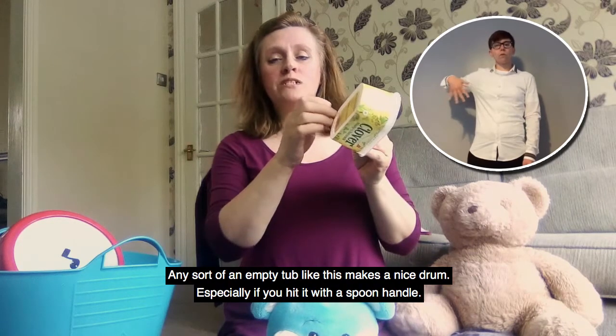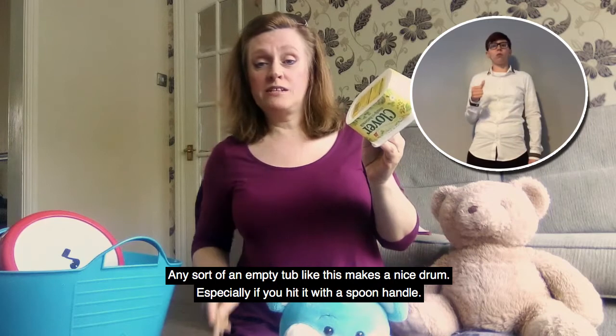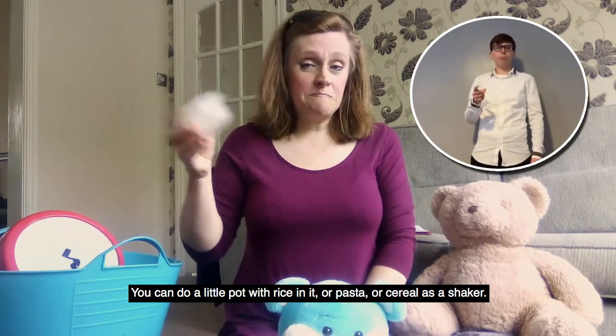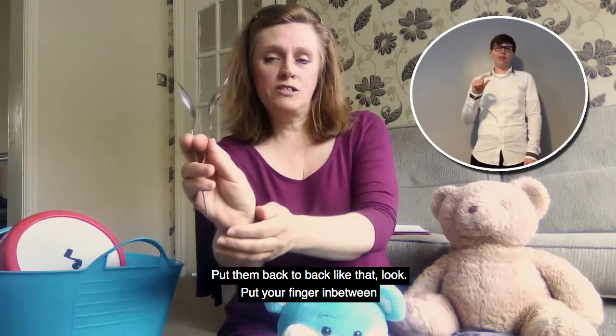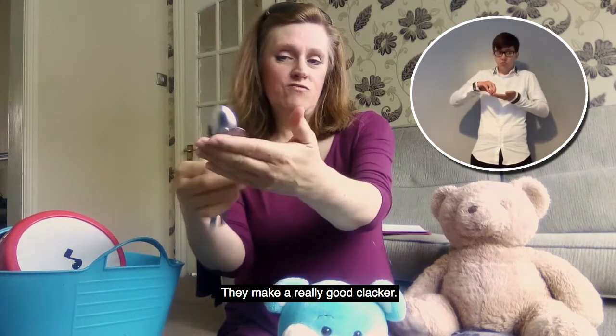Any sort of an empty tub like this makes a nice drum, especially if you hit it with a spoon handle. Any kind of a little pot with rice in it, or pasta, or cereal, makes a shaker. This one's a little bit trickier. You take two spoons and put them back to back like that, and put your finger in between, they make a really good clacker.